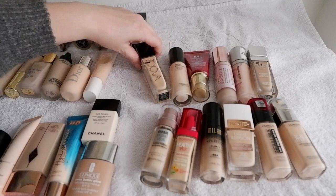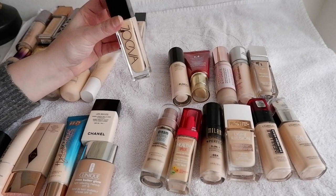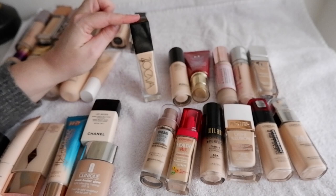The Zoeva one I definitely want to keep. This is lovely. This is their Authentic Skin Foundation in 030 N Ambition. The matching concealer of this I used up. And the foundation is really, really lovely too. So this one I definitely want to keep.